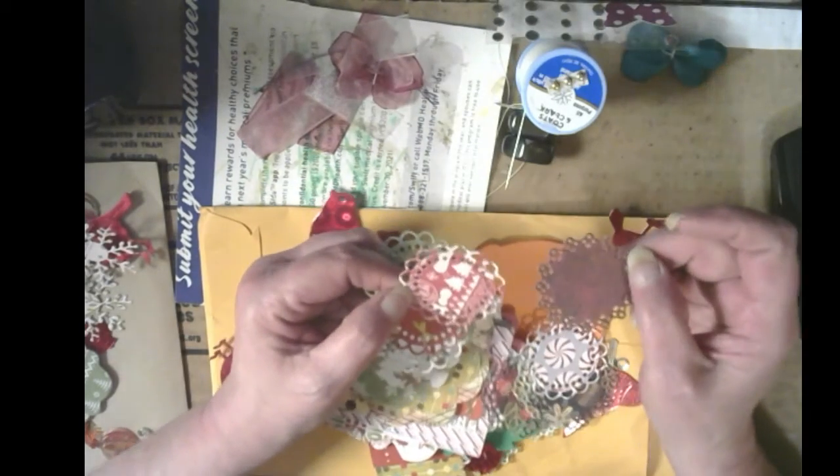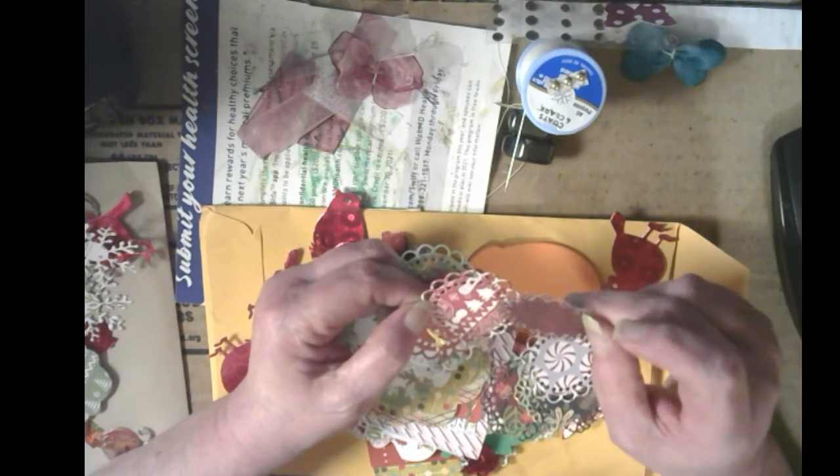And more snowflakes. And these are those little circles. Oh, there's Christmas trees. This is kind of a black and reddish one. I can't make out what's in it. But that is pretty. Oh, thank you.